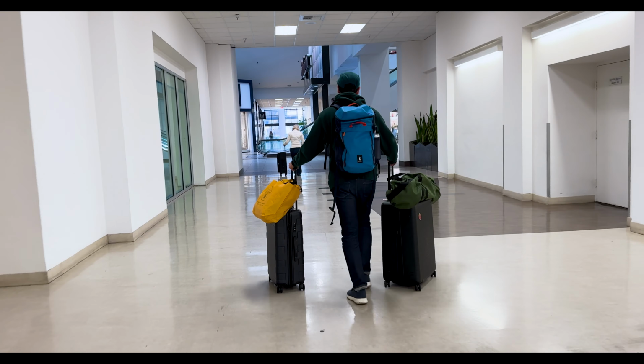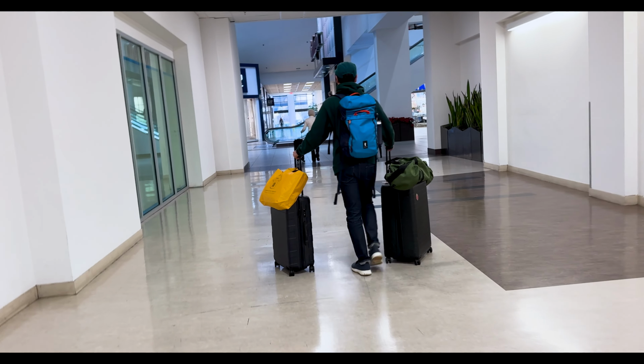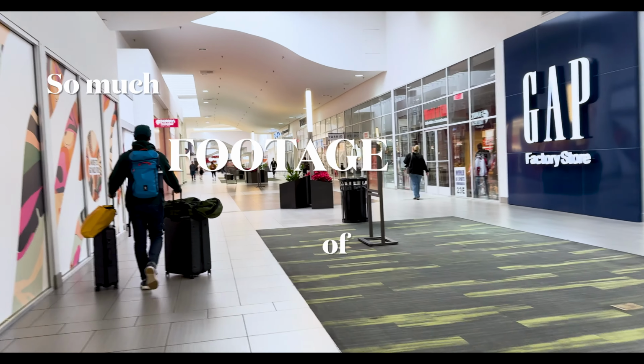We're staying a couple extra days in San Jose just so we can hang out with our friends, but look where we are. Literally just right back in Westgate Mall. Because we had to check out of our Airbnb by 10 a.m. and we can't get to our next place until 12 at the earliest, so we're just gonna hang out here again. It'll be great. So much footage of this mall.